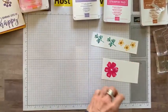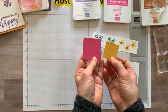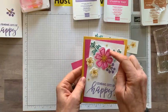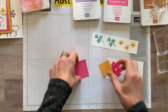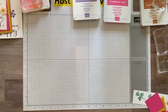This one can stay right there because I also have little scraps of Magenta Madness and Bumblebee for that little pink piece and that little kind of orangey yellow piece there too. Okay, so get all of these going here.